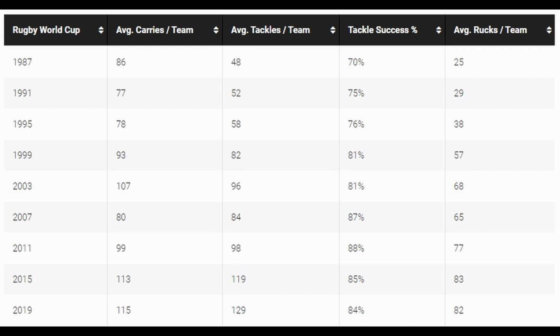His individual effort was more than the average of both teams combined during an entire game in 1987 and 1991, and greater than the average number of rucks made by individual teams in both 1995 and 1999.